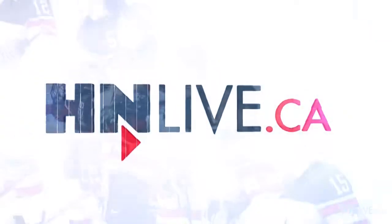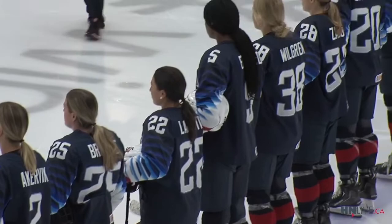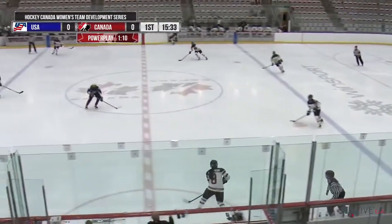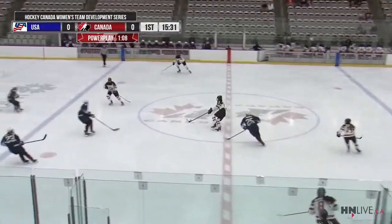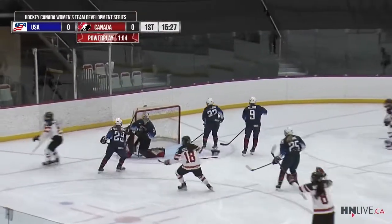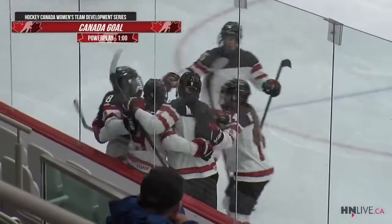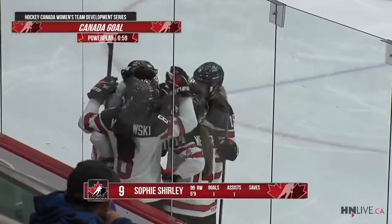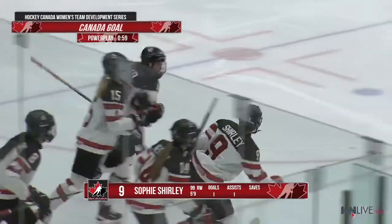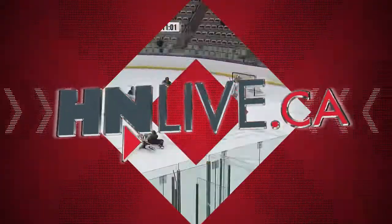This is the last of three games between Canada and USA, essentially the rubber match, in Canada's power play opportunity. With speed, here's Shirley. Shirley will take it herself. Oh, dangle! Oh, what a goal. Sophie Shirley. That's how you get it done, and that's how you get on board. 1-0 Canada on the power play in the first period.